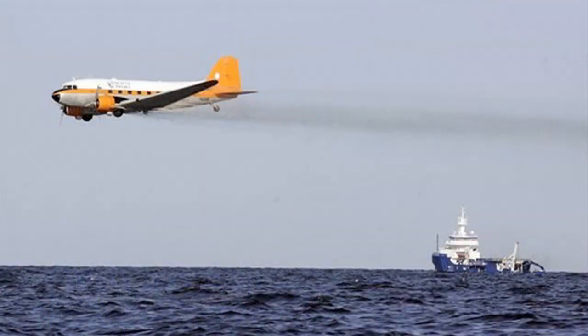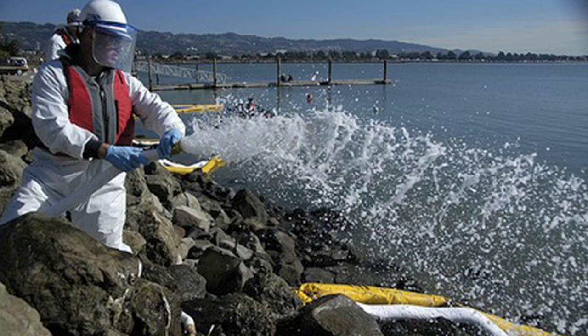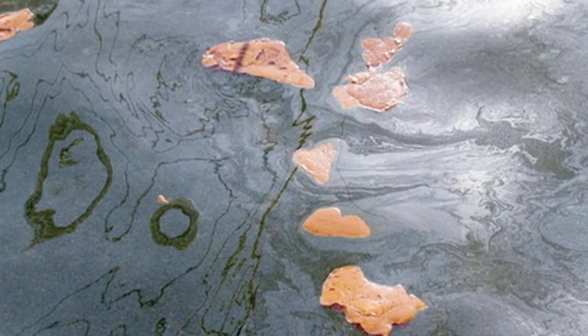What are dispersants? Dispersants are like these weird chemicals. I don't think BP has released the actual compound they use, but it breaks up the oil and makes it kind of sink throughout the water, so then it doesn't show up so much, I guess.